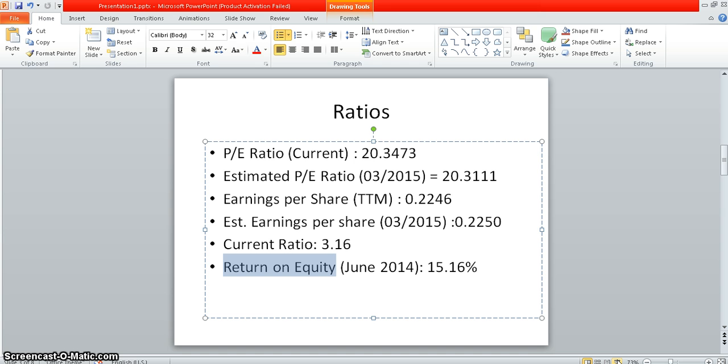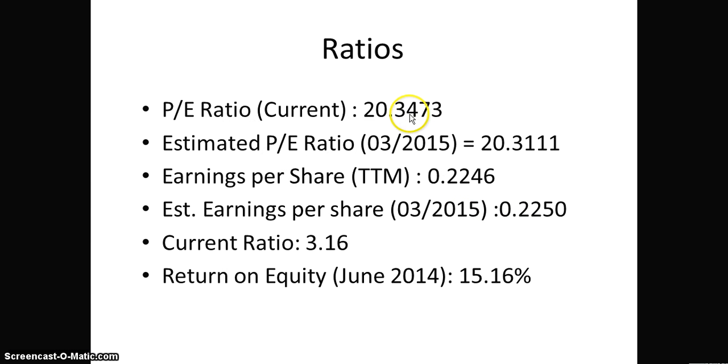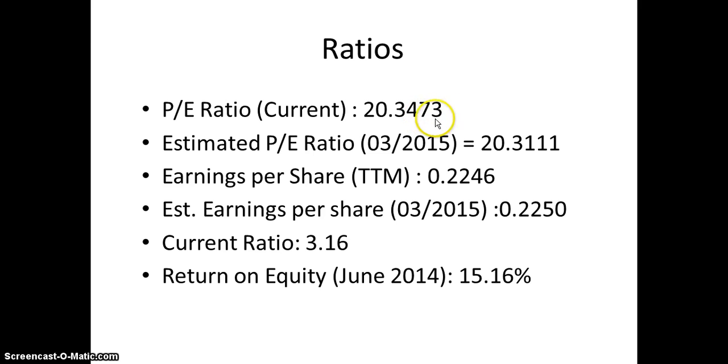And as you can see here, the PE ratio is at 20.3473. It's predicted to decrease to 20.3111 in the next fiscal year. And the earnings per share trailing 12 months is 0.2246. It's expected to increase to 0.2250 next fiscal year. Next, the current ratio is at 3.16, and this is quite healthy. And the return on equity as of June 2014 is at 15.16%.